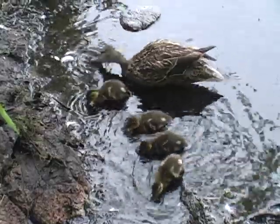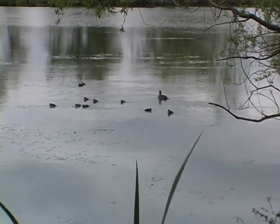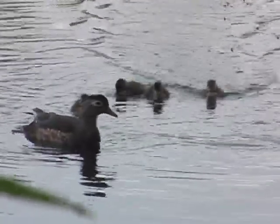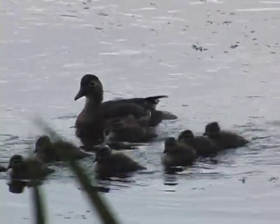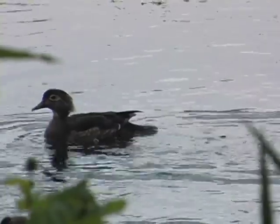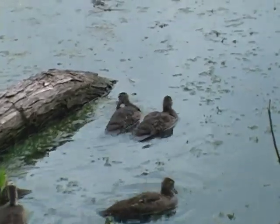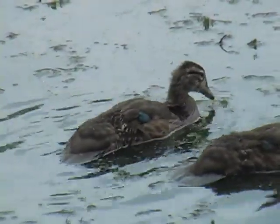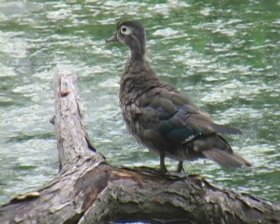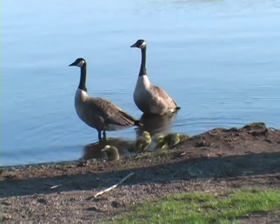There are plenty of mallard ducklings around. This spring, I also found a large wood duck family. Just 1 month later, and the ducklings are almost as big as the mother. There were also plenty of goslings around.